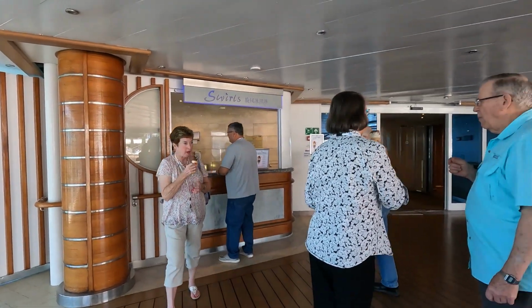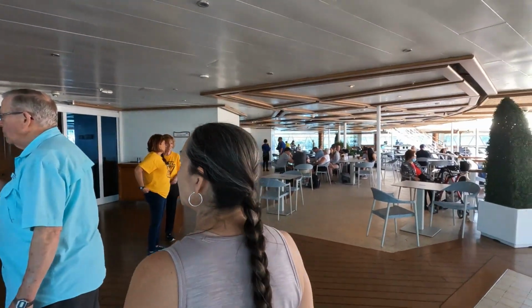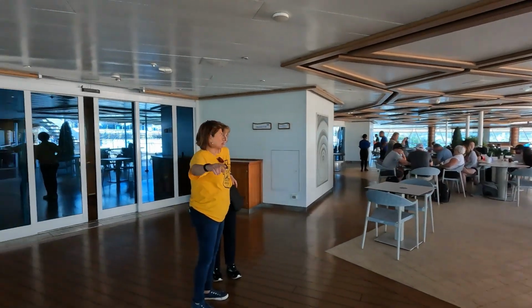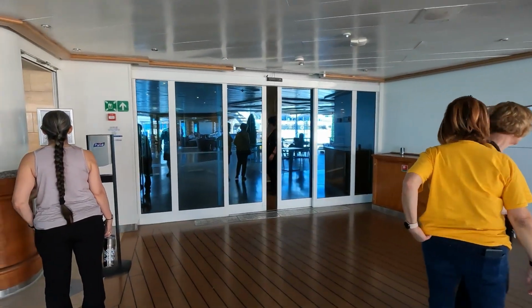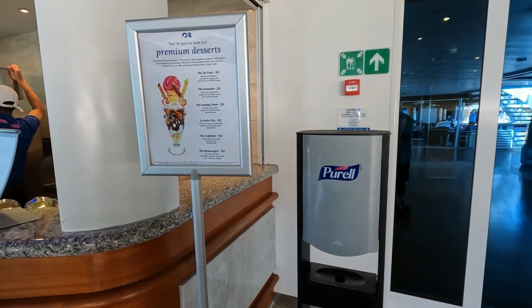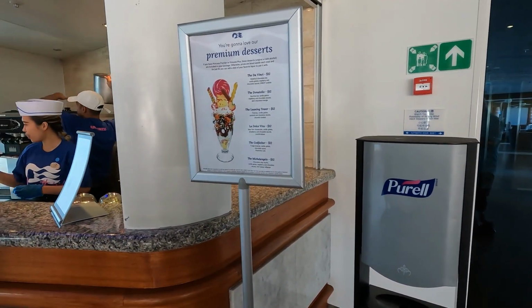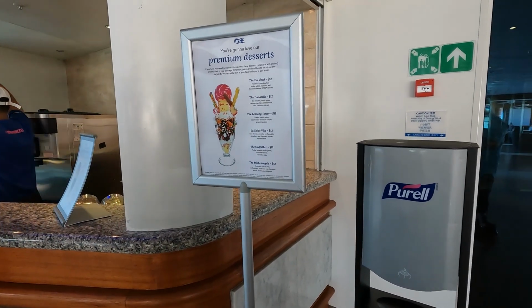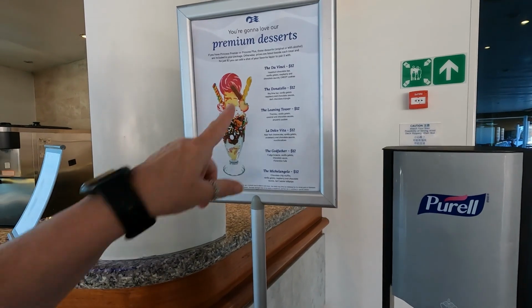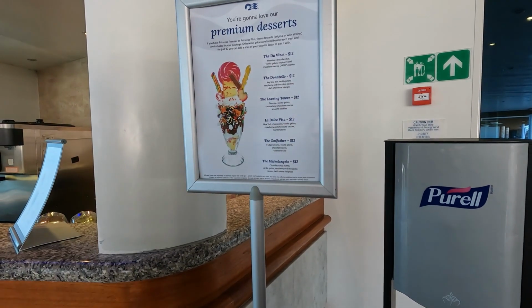At Swirl's Ice Cream, you can get free ice cream in a cone or in a cup. Plenty of covered areas here to sit in or sunny areas. Princess now also has premium desserts, which are at an extra charge. The premium desserts are made with gelato. They are so wonderful. I had a couple of them. I love them.